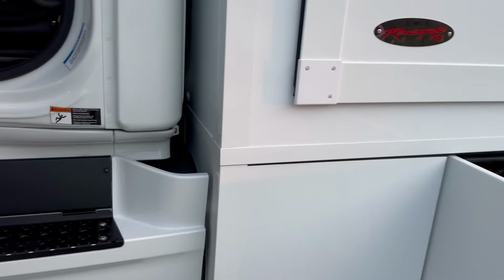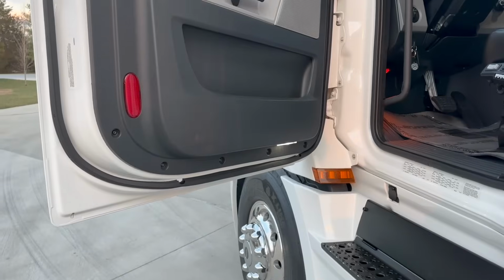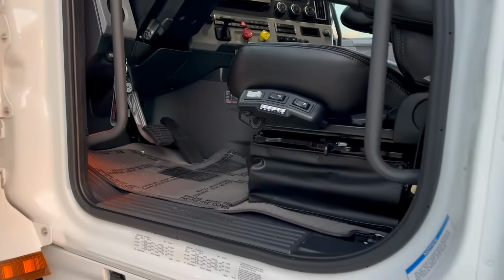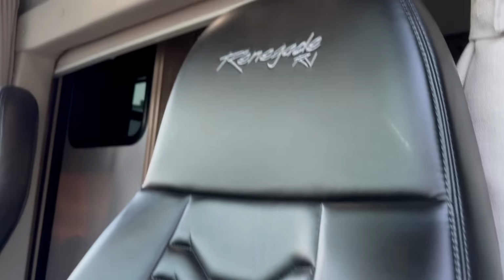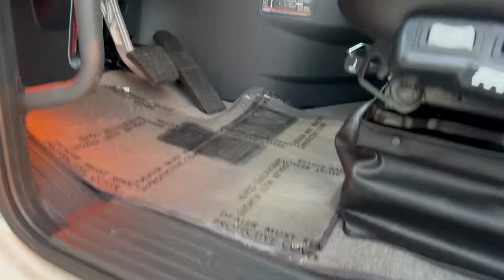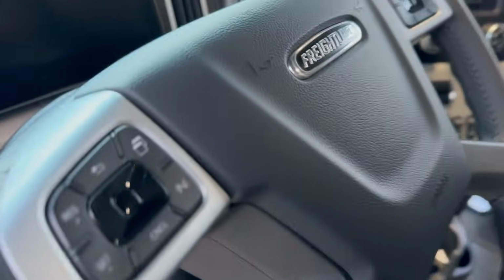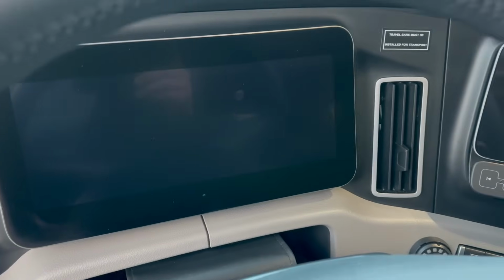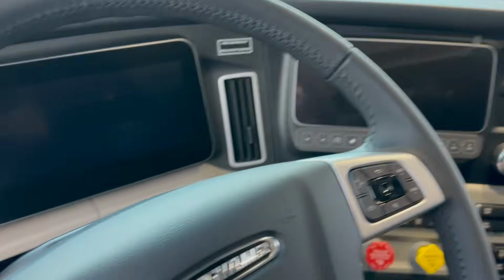They were so loud. All right, so inside the cab, very nice finishes, gray and black. This has the new Sears Atlas seating in it with the Renegade name embroidered in the headrest. Very, very nice cab. Go ahead and start it up just a second. I'm not going to let it run long because I know it's loud with that engine running.